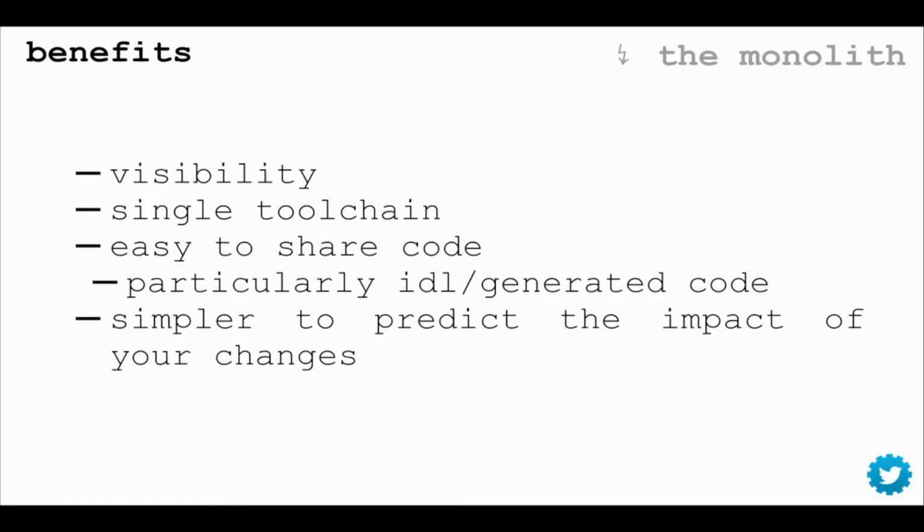In addition, we run a single tool chain. So there's a single set of tools to build, test, deploy, and operate the services that are developed in the repository. When people make improvements to those tools, everyone benefits because everything's on a single tool chain.